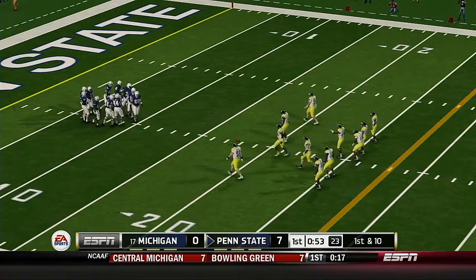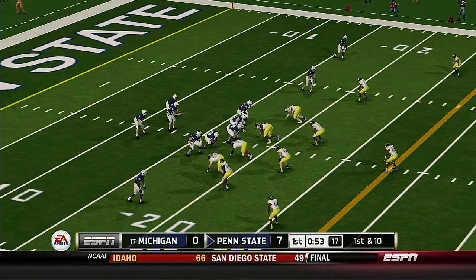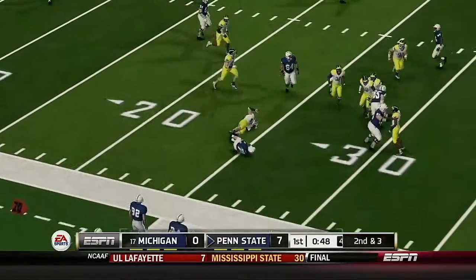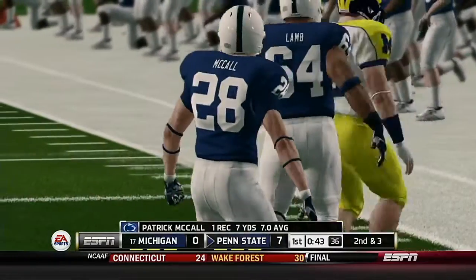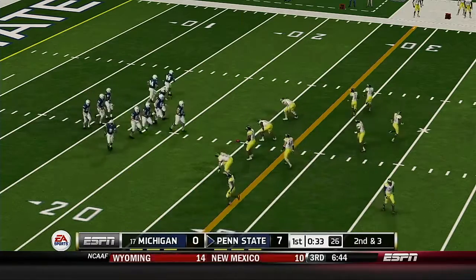So it's time to see this offense go to work again. This defense couldn't stop them from moving the ball and inevitably finding the end zone. Penn State is up a score. Trying to set up a little screen, gets it to his tailback. They'll bring him down at the 24. They need about 3 yards to get the first here on second down.